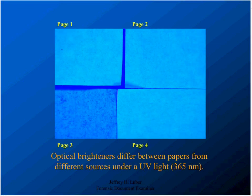One other thing to look at is optical brighteners. In this particular scenario that I created, three of the pages are reacting in one type of response, pages 1, 2, and 4, with kind of equal brightness from the optical brighteners incorporated in the paper. And page 3, which happened to have the two staple holes in it, has a much duller response. So it's a comparative type analysis. In other words, one item is compared to the other.